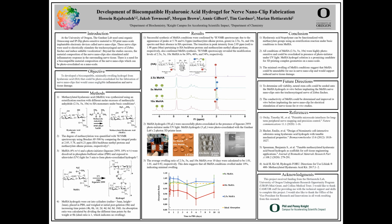The transition in peak intensity from 2.05 ppm shown in red to 1.98 ppm shown in blue, which pertains to the methyl protons on the HA backbone and the methyl methacrylate protons, respectively, also confirmed successful MeHA synthesis. Proton NMR spectroscopy revealed that the levels of modification of 2.5 times, 5 times, and 10 times MeHA were 30%, 46%, and 54% respectively.